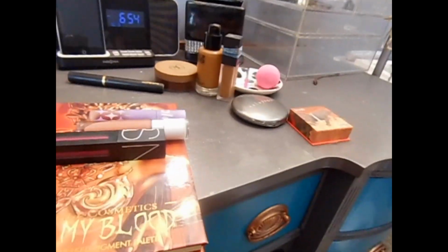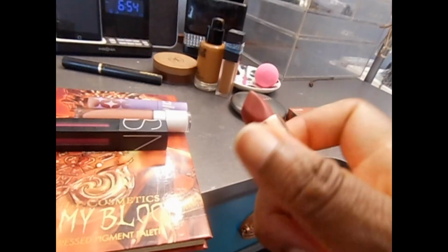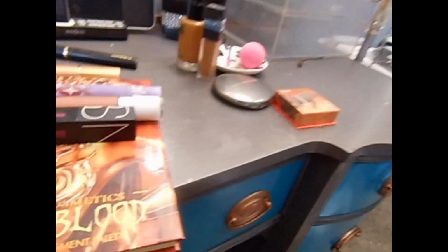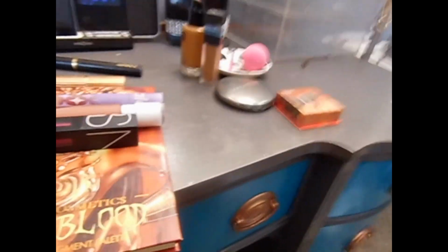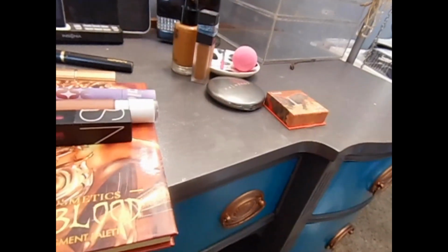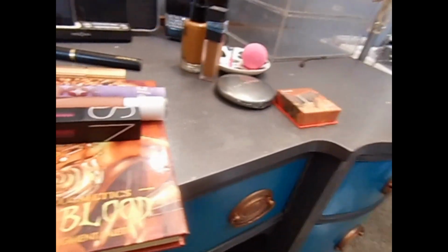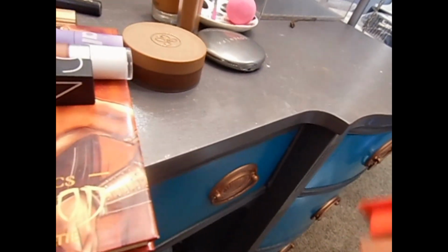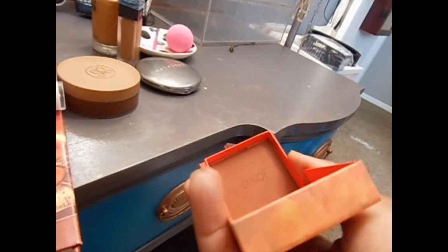Charlotte Tilbury Walk of No Shame lipstick. Highly enjoyed this shade. I didn't think I would, but I did, because I thought, Charlotte Tilbury, you know, whatever. Pretty dark, but I like it under the Taraji one because it offsets the red in the Taraji. This Benefit Java, I like it. I'm going to wear it more in the fall than in the summer.